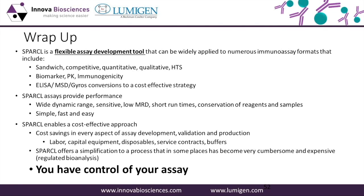SPARCL is simple, fast, and easy. SPARCL enables a cost-effective approach. There's cost savings realized in virtually every aspect of assay development, validation, and production, including labor, capital equipment, disposables, service contracts, and buffers. SPARCL offers a simplification to a process that in some cases becomes very cumbersome and expensive. Using SPARCL, you have control of your assay.